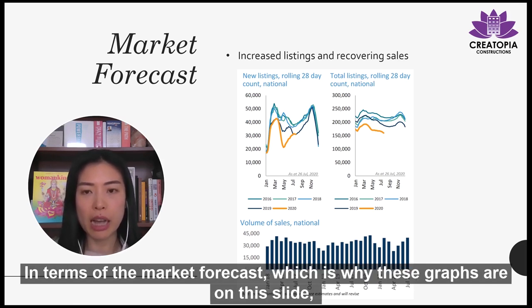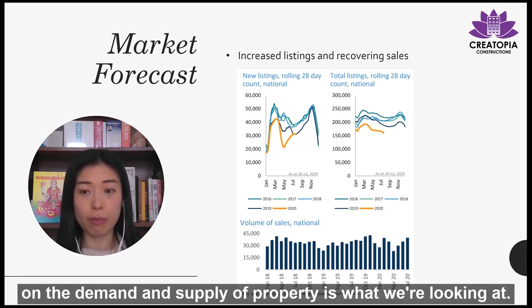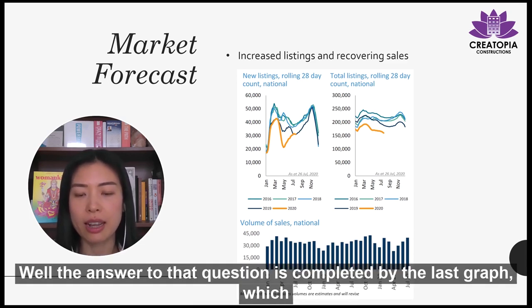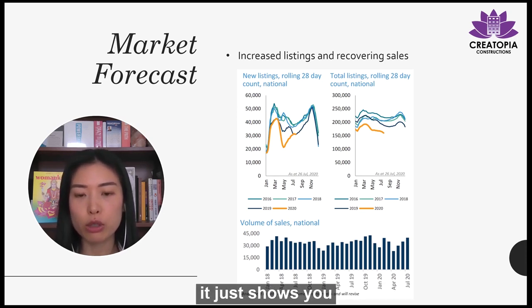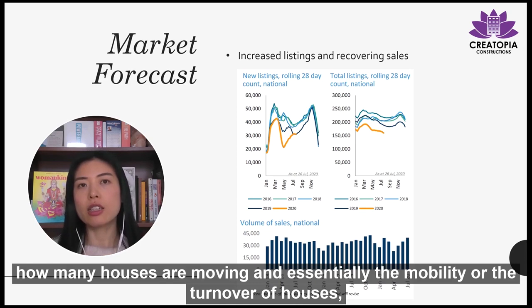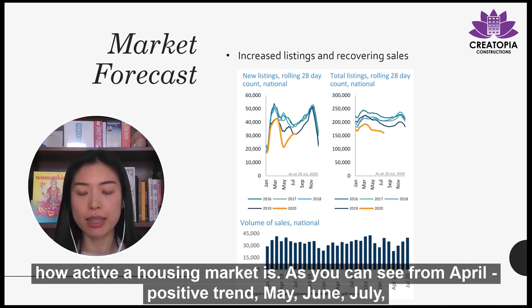And then in terms of the market forecast, which is why these graphs are on this slide, whether the increased listings will make an impact on the demand and supply of property is what we're looking at. Well, the answer to that question is completed by the last graph, which is the volume of national sales. So this doesn't give you the value, but it just shows you how many houses are moving. And essentially, the mobility or the turnover of houses, so they're not sitting on the market, is actually a great indicator of how active the housing market is.